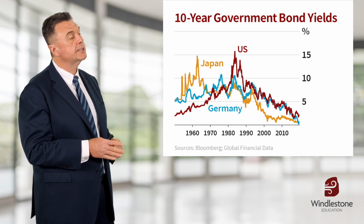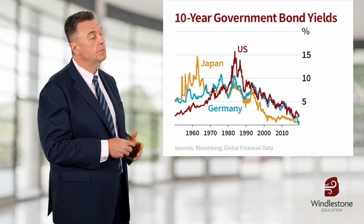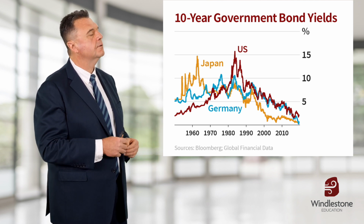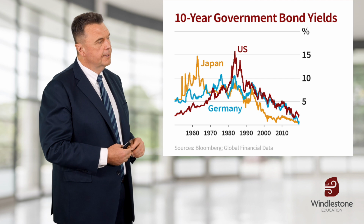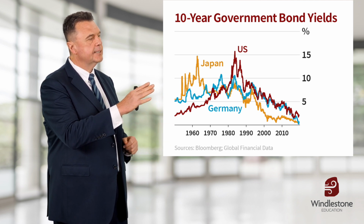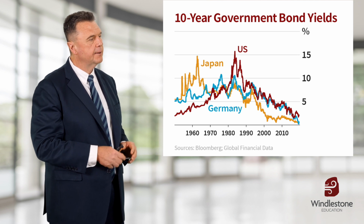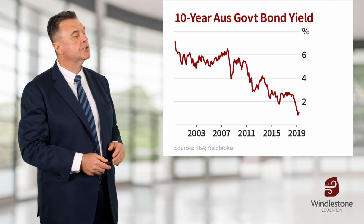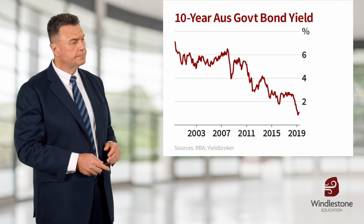This graph is showing what's happened to long-term interest rates since the Second World War in the US, in Germany and Japan, and the same graph for Australia is very similar. So interest rates rose greatly until the early 1980s, and since then they've been falling down, down, down. In fact, here we can see what happened to interest rates in Australia in the last year.